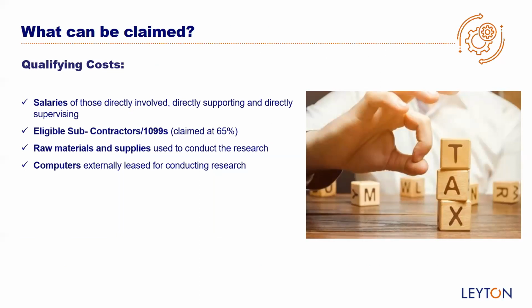Contractors or 1099 employees qualify the same way. And then under the supply category, those supplies and materials directly used for the R&D projects can be claimed. However, depreciable assets cannot be claimed. So an example would be if you purchased a rotary or reciprocating handpiece for endo and you're developing a new file sequencing technique using this file system. You can't claim the handpiece because it's a depreciable asset, but you can claim the files because they are depletable.